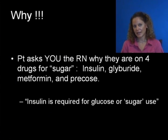Why, the patient asks, am I on 4 drugs for my sugar? Insulin, glyburide, metformin, and Precose. It just seems like too many medications. It's important for us to educate our patients about the reasons for the different kinds of medication.